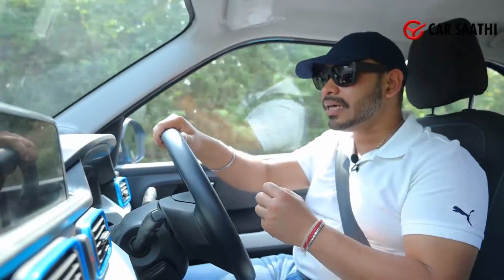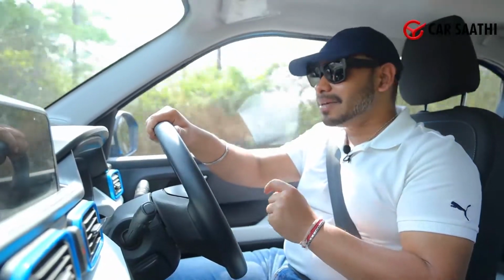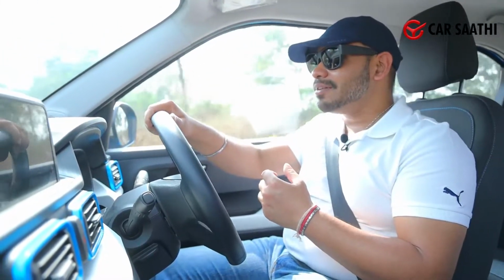The high speed stability is quite good, but that also brings us to the safety aspect. The car is built around safety. It's got a host of features when it comes to safety. Here is what it looks like on your screens.